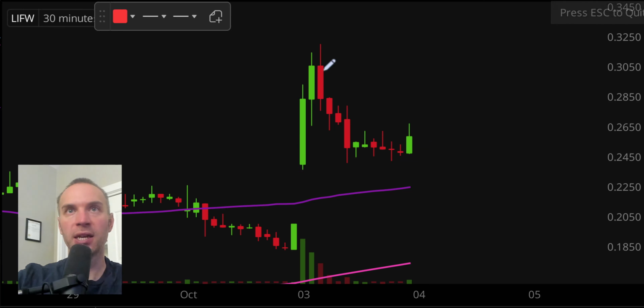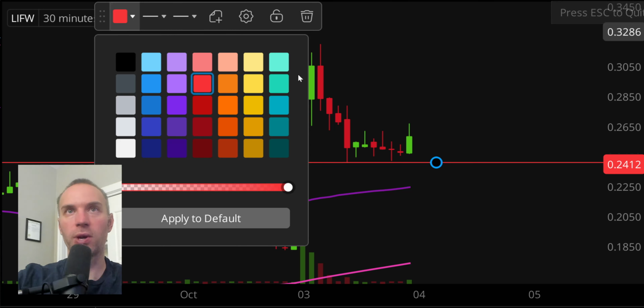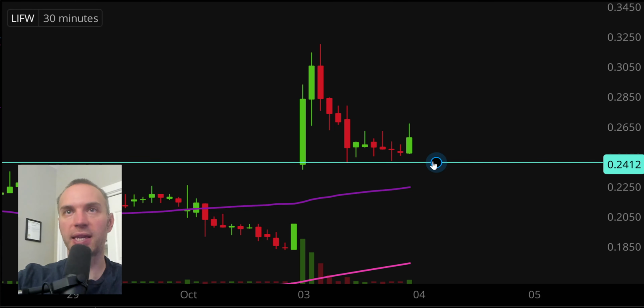You got the pullback, you got some consolidation. Now it becomes a question of, is this thing finally done going down, with 24 cents being that key level of support right there? Now, if you want to say, I'd rather look for a deeper pullback and keep an eye on that purple line right there, I can see that too.